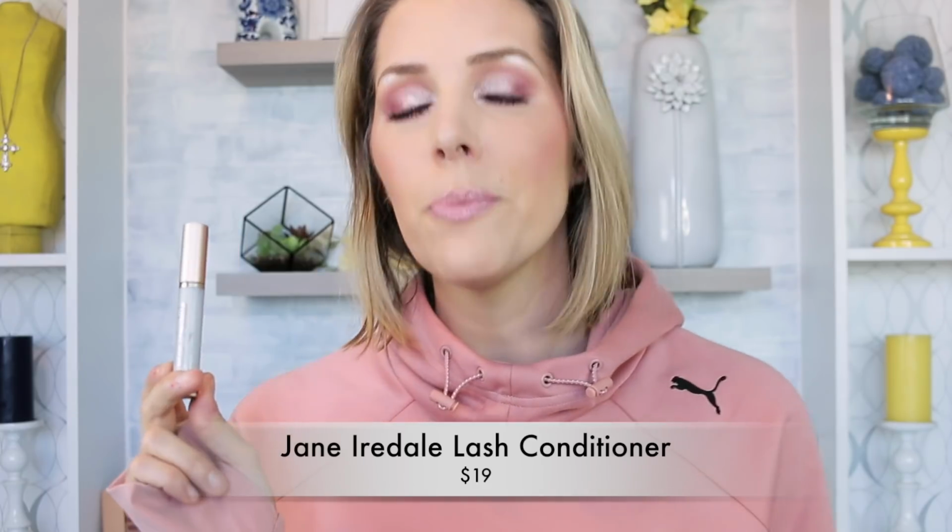when it comes to my lashes, is the Jane Iredale Pure Lash Extender Conditioner. This has, and I've said it so many times before, I think this has contributed to the length of my lashes along with my lash serum that I use, because it does have such conditioning agents in it that claim to do so. But I also like it as a primer.